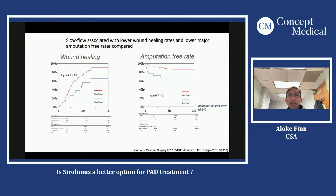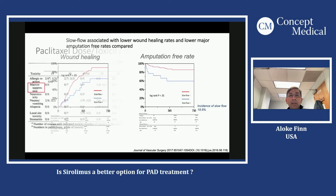And this is certainly related to problems with wound healing and amputation-free rates of survival. If you have slow flow after the intervention, your chances of having effective wound healing and amputation-free survival go down dramatically. So this is an important clinical aspect to these balloons.